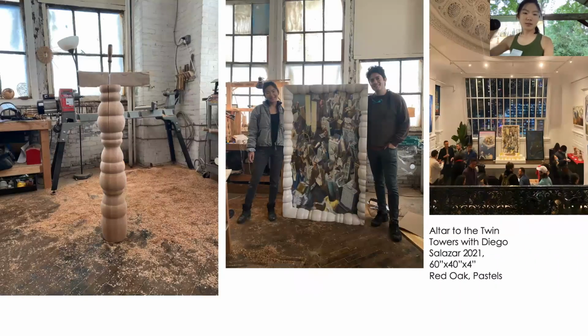This is a more recent piece. It was a split turned giant frame. It was for a Mexican ofrenda, or an altar to the Twin Towers for the 20th anniversary last fall. That I did with my artist friend Diego Salazar.